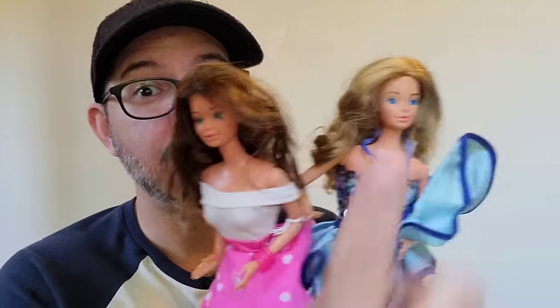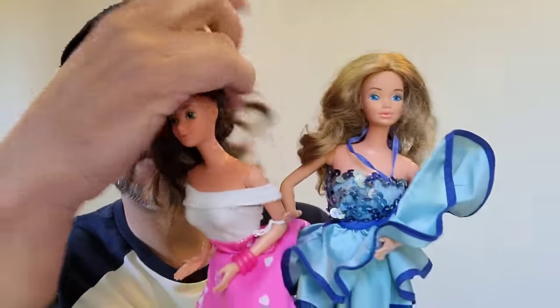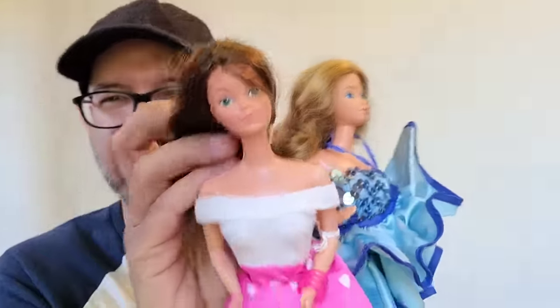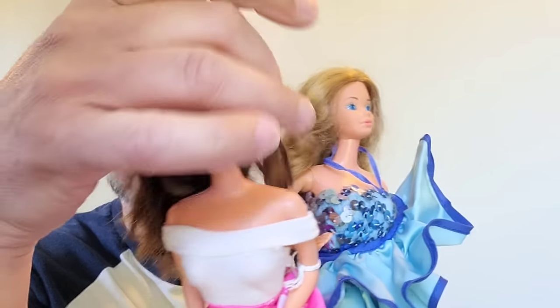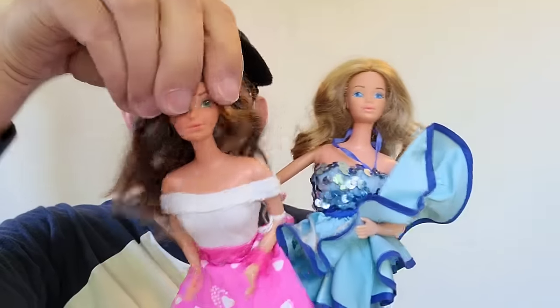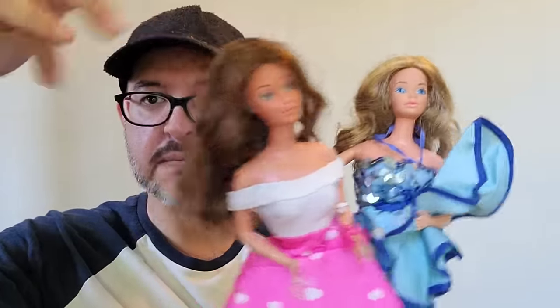But great value, especially on date night. The clothes aren't original, and the hair needs to be fixed up, but the doll herself is great value. Again, great value on those vintage Barbie dolls. Pink boxes a lot of times are what you want to go for. It's all about the 70s and the 80s.